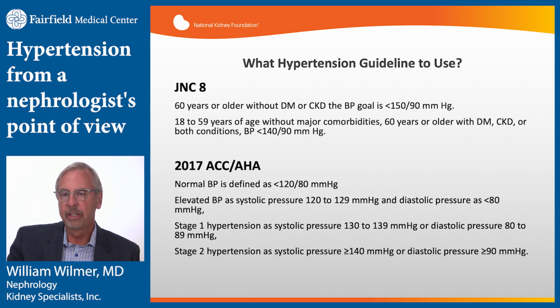So JNC 8, in this situation, would suggest that if a patient is 60 years or older without diabetes or chronic kidney disease, you should keep the systolic pressure less than 150, which is a radical departure from where they were several years prior.